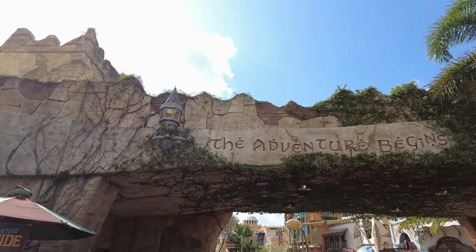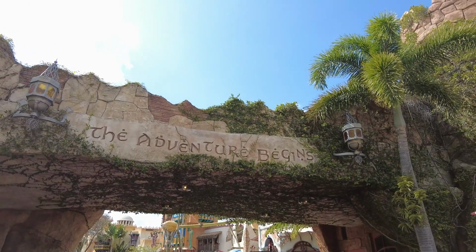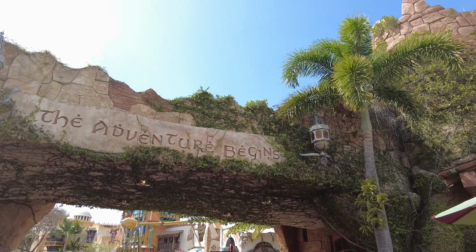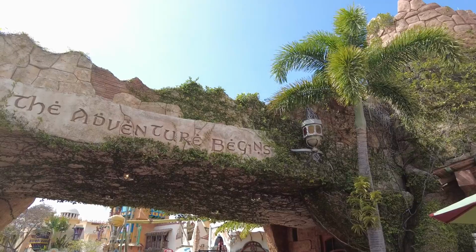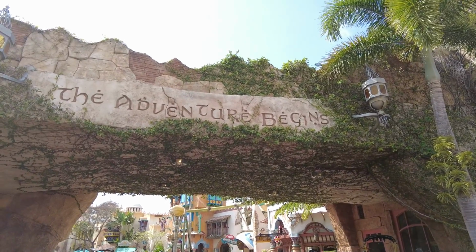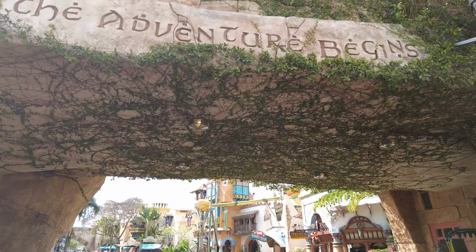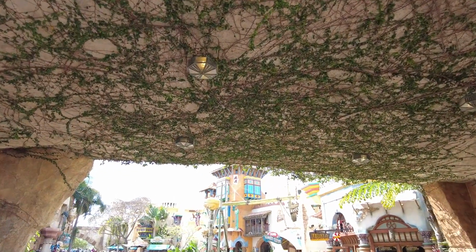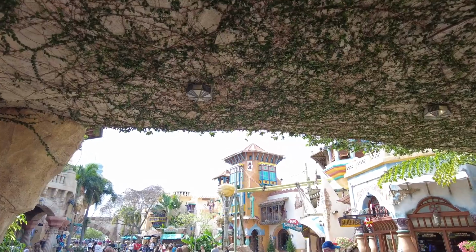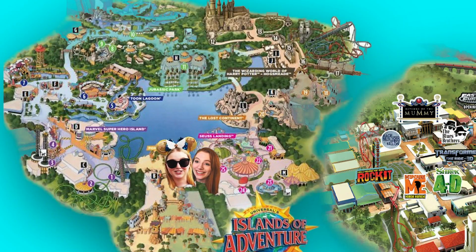We are here for early entry this morning, headed into Port of Entry. Early entry is available to Universal Hotel guests as well as some tiers of the annual pass. Just a note with early entry is that not all attractions will be open. You can check in the app which parks have early entry, if they have early entry, and what attractions are open for them. Lucky for us, Hagrid's Magical Creatures Motorbike Adventure is open, so that's where we're headed. But this strategy works just as well if you're rope dropping as a non-early entry guest.